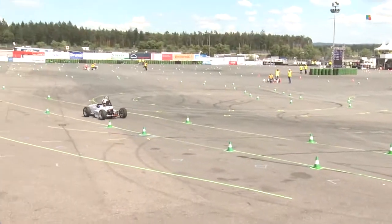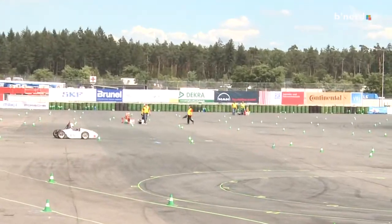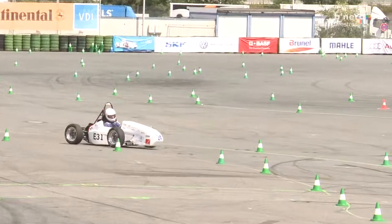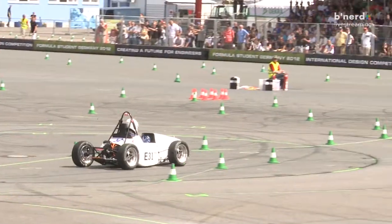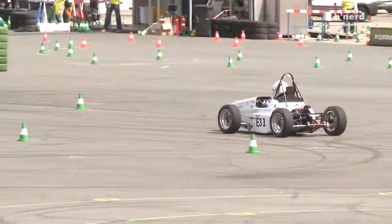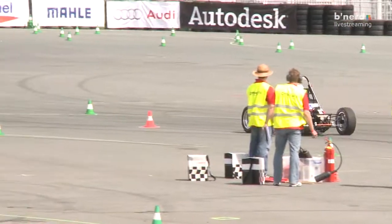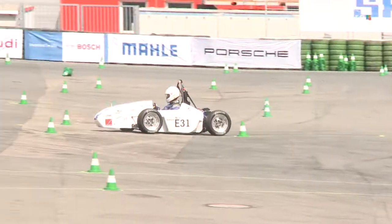Cross lap here. Hard brakes there, coming right round. Going through the slalom up to the tight chicane right hand corner.